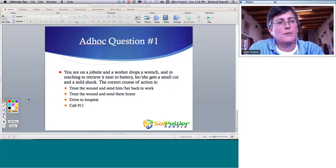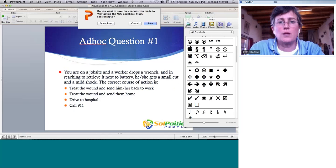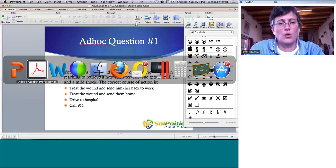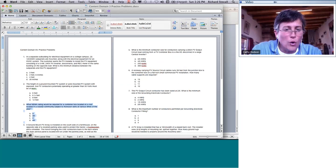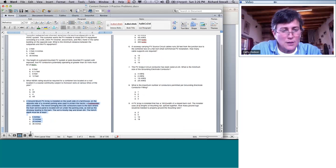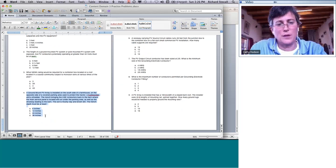So problem number 3 was about NEMA. Let's get back to my Word document. And question number 4 was a biggie. This one dealt with trenches, which is also a great diagram in Mike Holt's book.